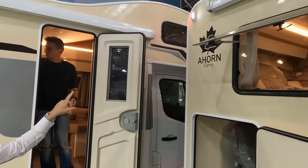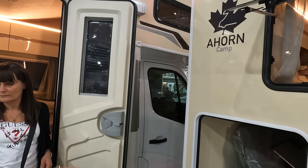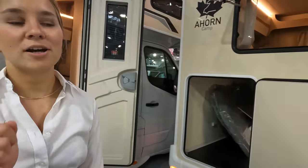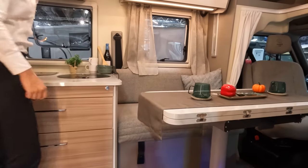Do you see this window? Yes. And that means that there's another bed just above the cab. Above the cab. And it's a little bit higher than this vehicle, so be careful with the bridges. Yes. Okay. So yeah, let's jump in. Check it out.